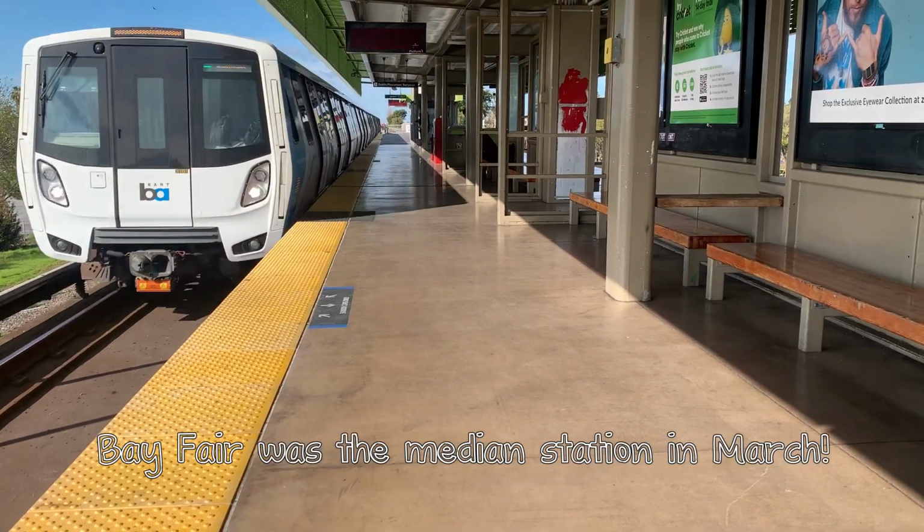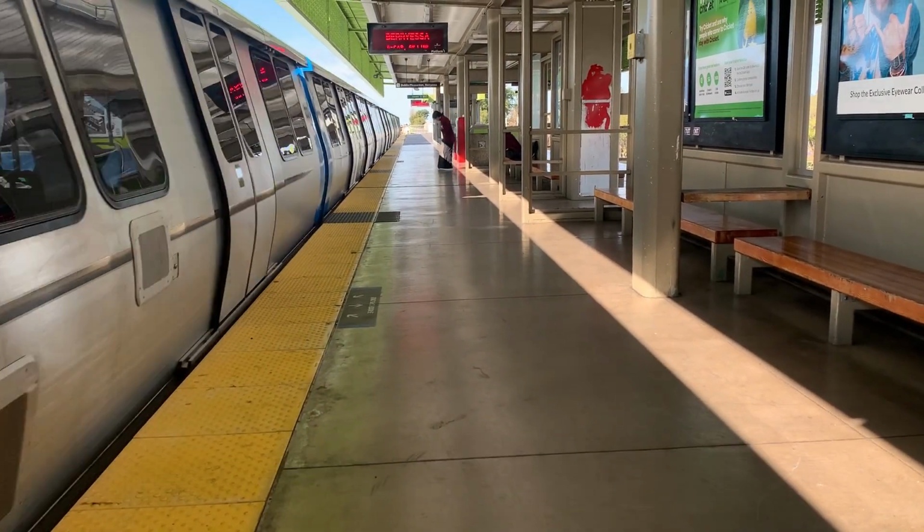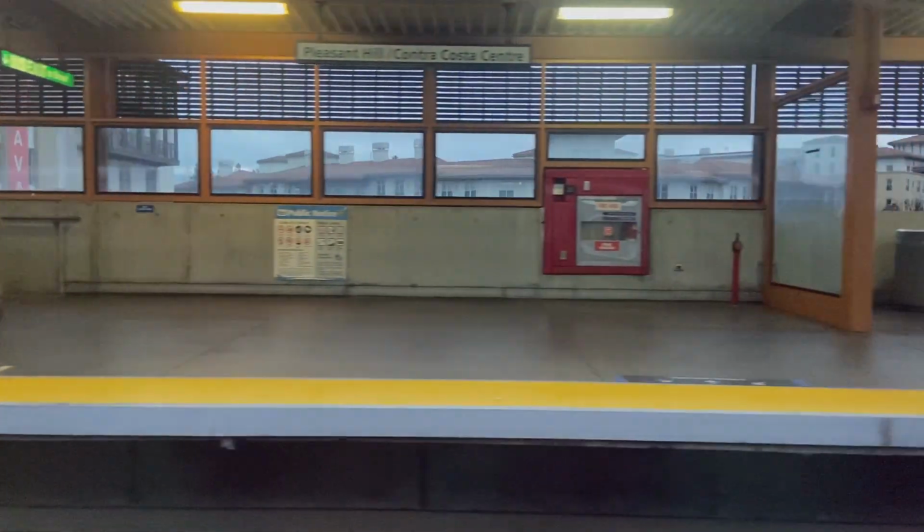So there is Pleasant Hill, the median BART station, at least in April 2025. This data fluctuates quite a bit, so by the time you're seeing this video, the real median station might be something completely different. But let me know what you think of this concept and if I should try it on other transit networks.